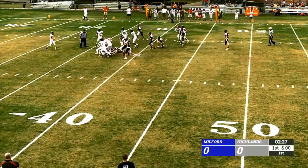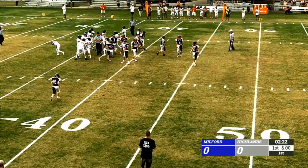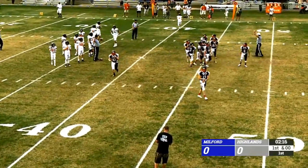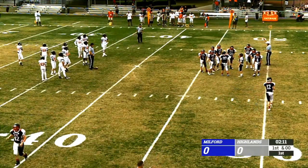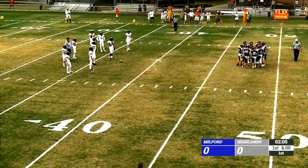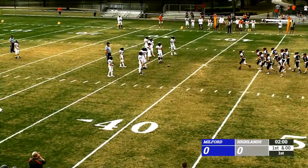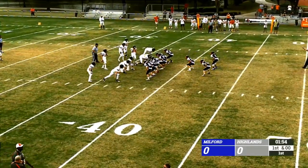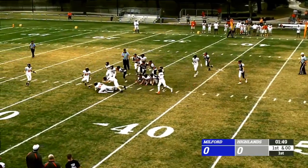Straight to the, and he's got running around. It looked like he didn't pick up the first down. Yeah, and that's going to be a first down for Junior Porter on the next side. I'll say that third and 2. The gate. Goes down.